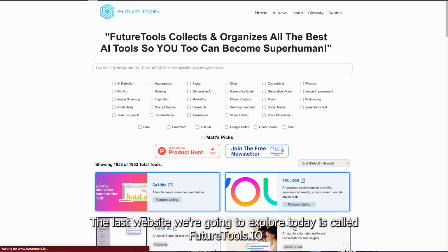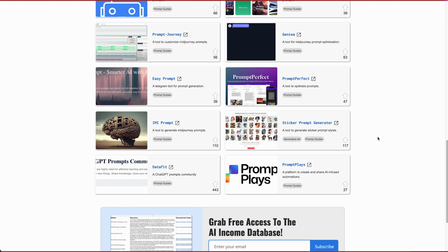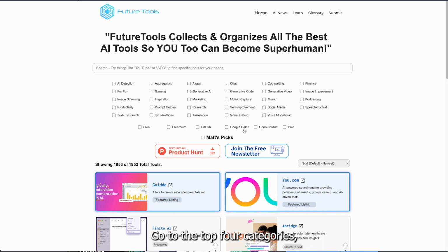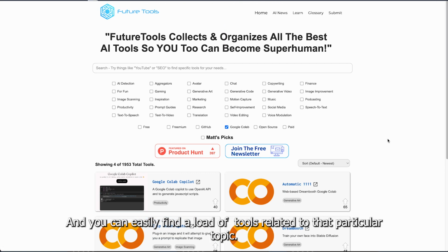The last website we're going to explore today is called futuretools.io. You can see the layout is similar to Futurepedia and has a huge array of different tools. Go to the top for categorize and you can easily find a load of tools related to that particular topic.